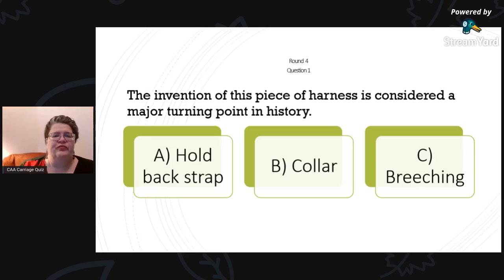The invention of this piece of harness is considered a major turning point in history. Would that be A, the holdback strap, B, the collar, or C, breeching?